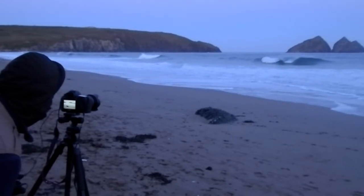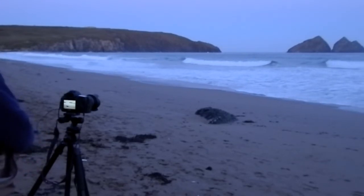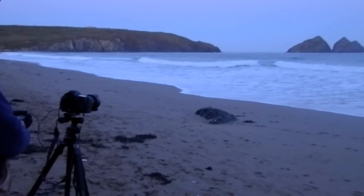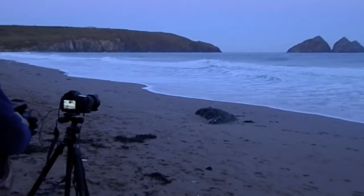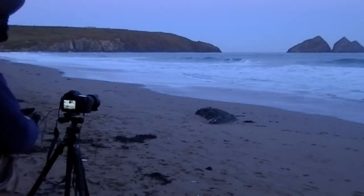Yeah, that's quite good. I think as the light comes up, I'm going to put a grad over the top. Really hoping that this sea comes up around this rock.